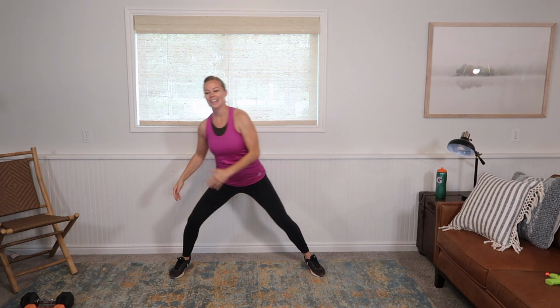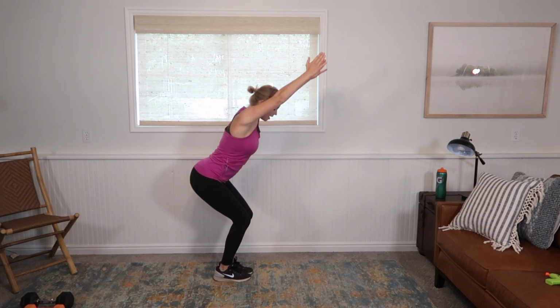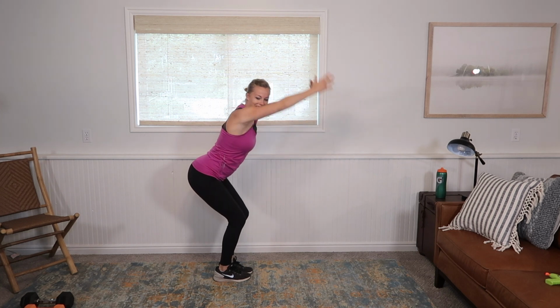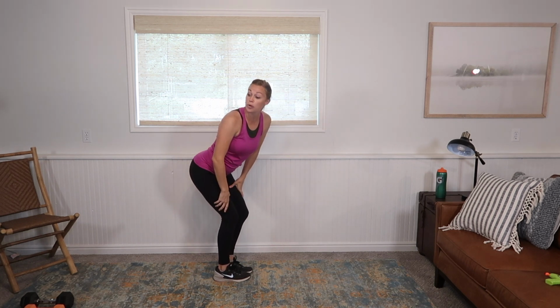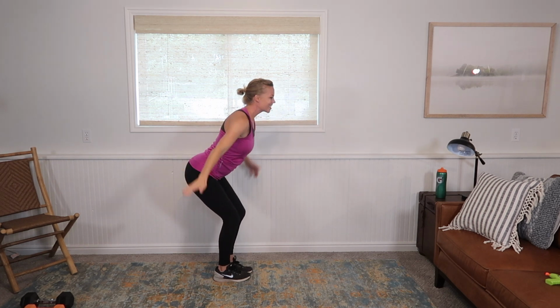Good. That's it. Take it to a chair pose, sit back, squeeze, reach up, swing it down. Reach up. Oh, you hammering? Are you hammering? Reach it up, swing it around.